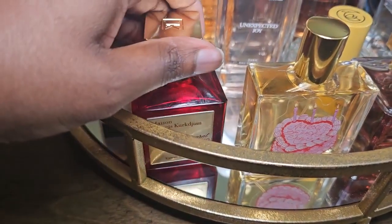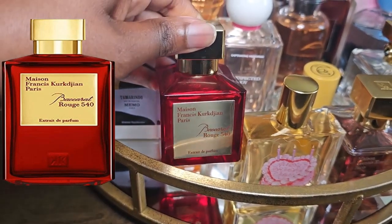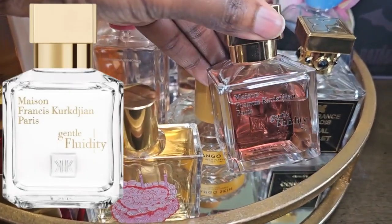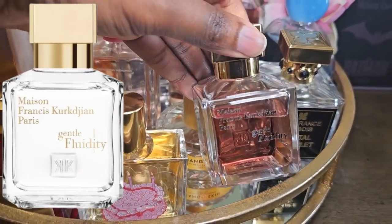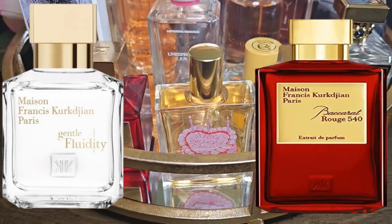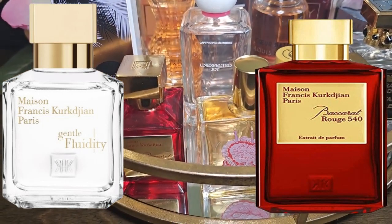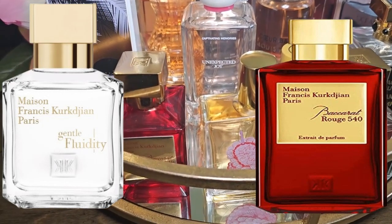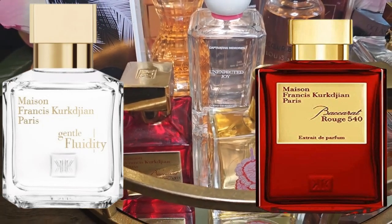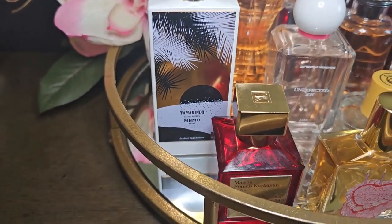Anyway, so we're going to go on to MFK, and I could not do any birthday tray without putting Miss Baccarat Rouge 540, the Extrait version, and I have my Maison Francis Kurkdjian Gentle Fluidity Gold on here. I definitely wanted to put both of those on my tray because if I do something during my birthday month, I think those are just so much of a luxury event type of fragrance that would be an easy reach, a no-brainer to definitely use. So definitely want to add that for my birthday tray.